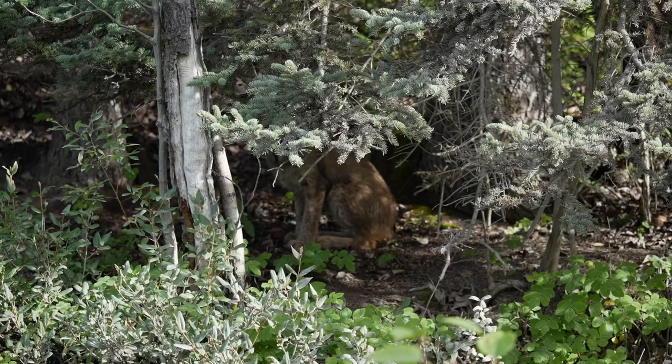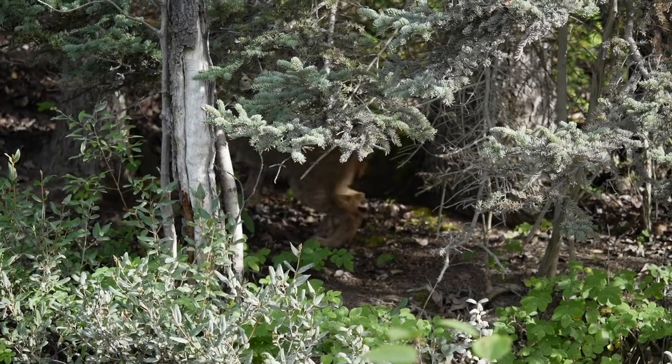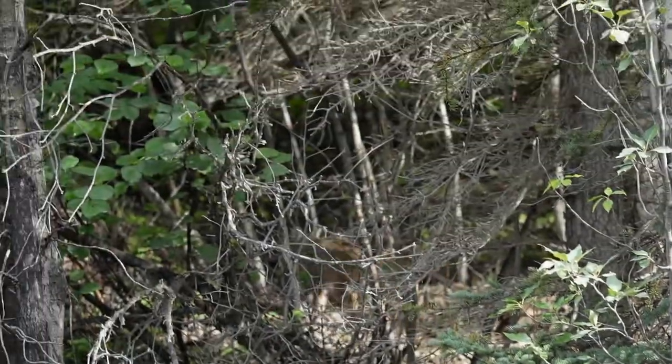The lynx. Ooh, that was a wild lynx. That was cool. At first I thought it was a mountain lion, then I thought it was a bobcat, and then I remembered there's something in between the two. That's a lynx.